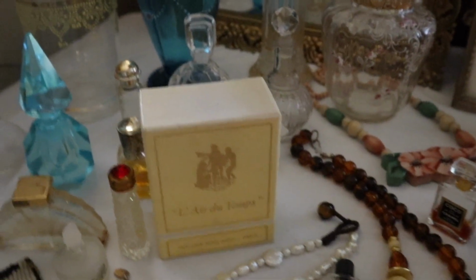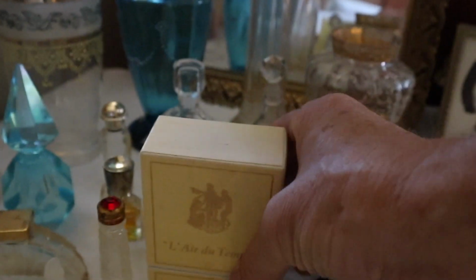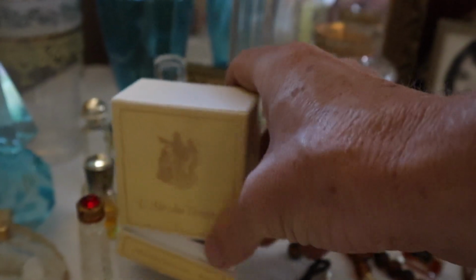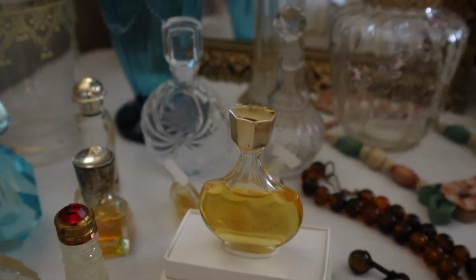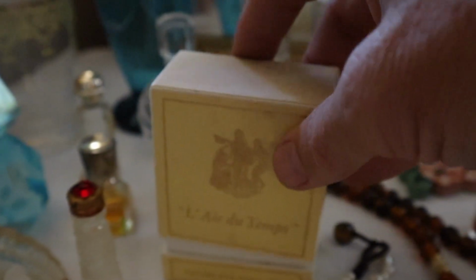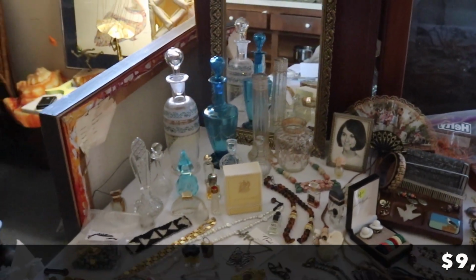And here's L'Art du Temps in the original box. A lot of these were made by Lalique. We're going to open this and see if this particular one is a Lalique. Okay, it does not have the birds on it, so it's not the fancy Lalique one, which is too bad because that's worth about $65. But this one's cute too, and it'll sell for something.